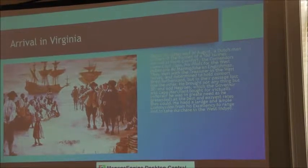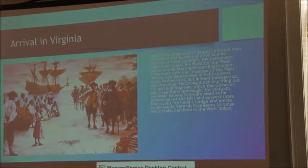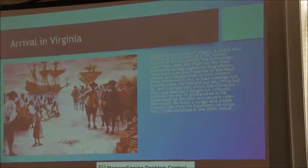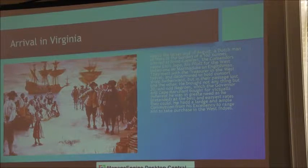So they come up here, they trade them to get the victuals they need. And the word pretend there does not have the modern connotation. When they say pretend in this time period, they're just saying that's what he said. So he's in great need of food, or that's what he said, at the best and easiest rates they could get. They had a large and ample commission, letter of marque, from His Excellency. Doesn't even mention who His Excellency is. In this case, it's the stadtholder of Flushing, Holland, to take purchase in the West Indies.